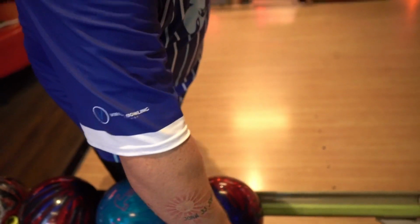If you can still get a Brutal, I would recommend getting one. If you're on the lower rev rate end, the ball definitely picks up really well in the front part of the lane, which I know a lot of lower rev rates could use, especially with the pile of oil they put up front these days. So definitely get your Brutal if you can.